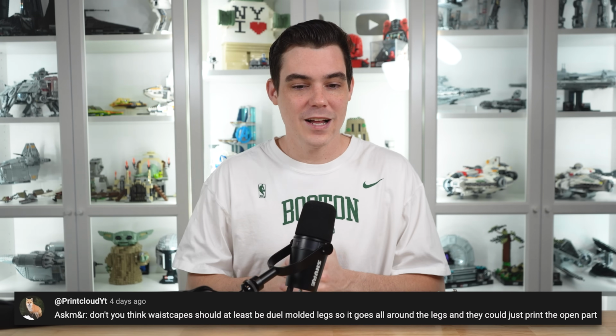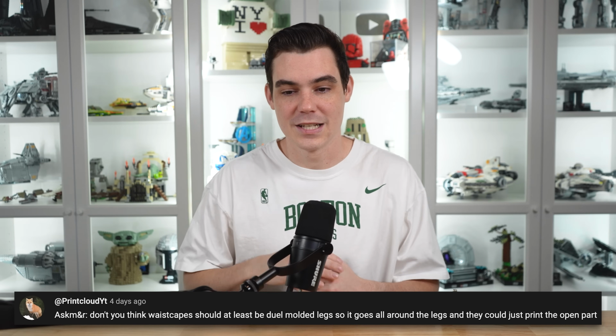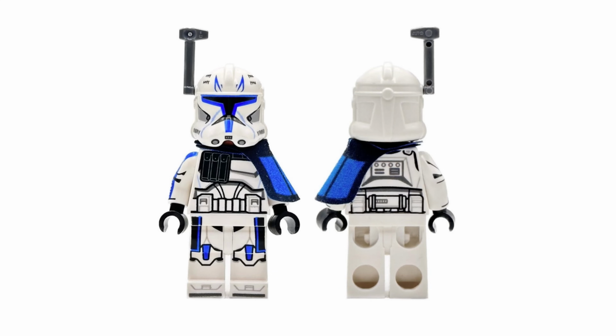Next question from Print Cloud says, don't you think that waist capes should at least be dual molded legs so it goes all the way around the legs and they could just print the open part? So this has been one of the solutions thrown out for waist capes. Basically, we have the printed ones that we have now. That's one potential solution. We have your dual molded with a print on the front to create the white space instead of printing the black space.